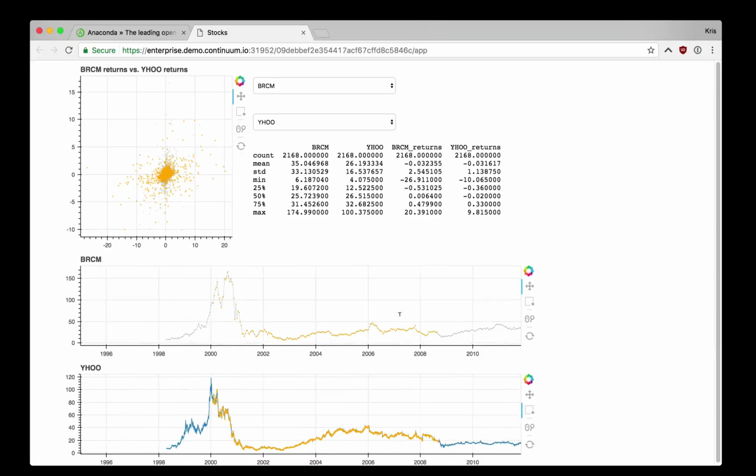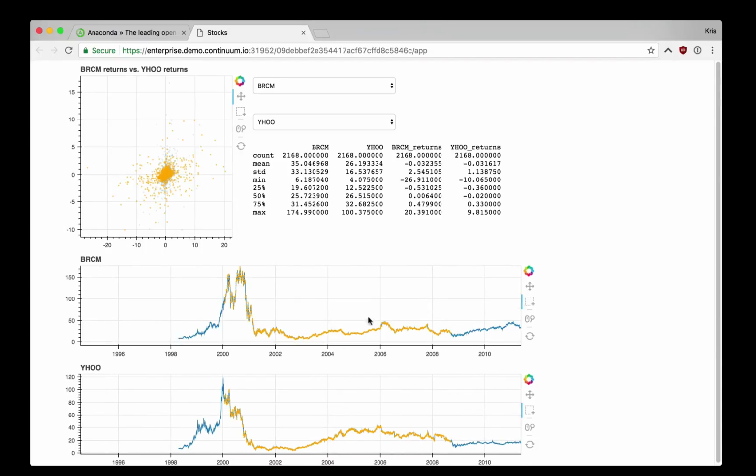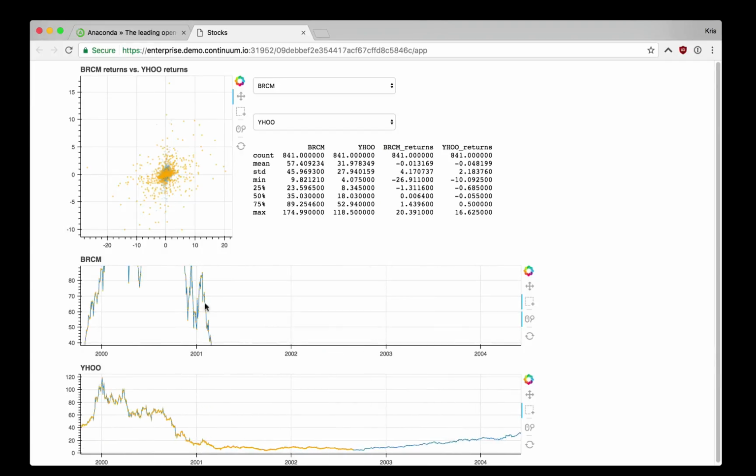You see some of the linked plots. When I select data in one of the symbols, it reflects in the scatter plot and in the corresponding ticker symbol. And I can also do linked zooming, linked box selections, things like that.